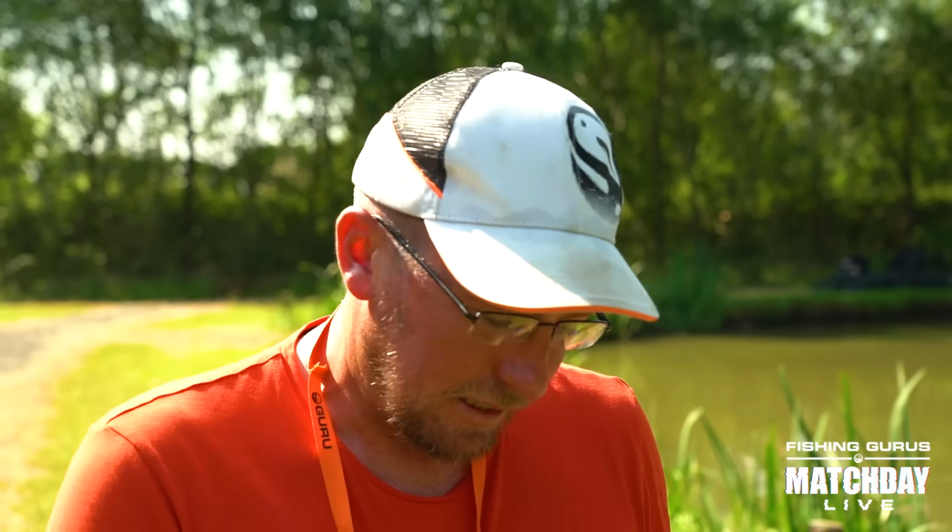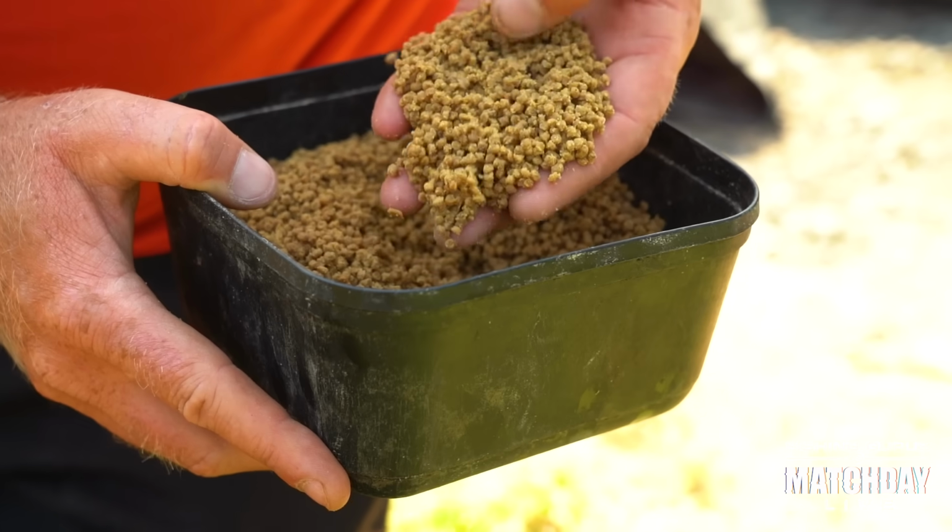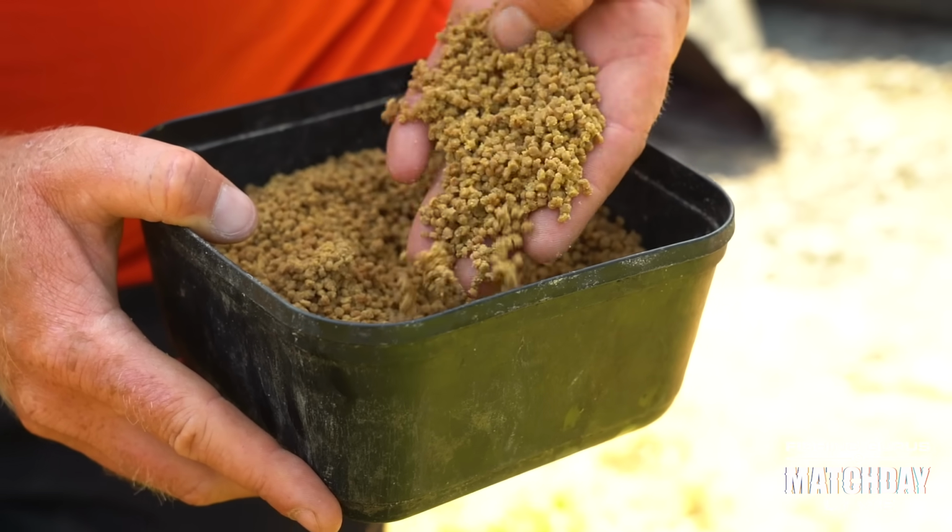And then other baits that I've got, some micro pellets, which I'll probably put into my ground bait as well. That's quite important because sometimes just feeding ground bait doesn't give the fish anything to actually eat. So by putting some particles in there, they've got something to stop and actually eat.